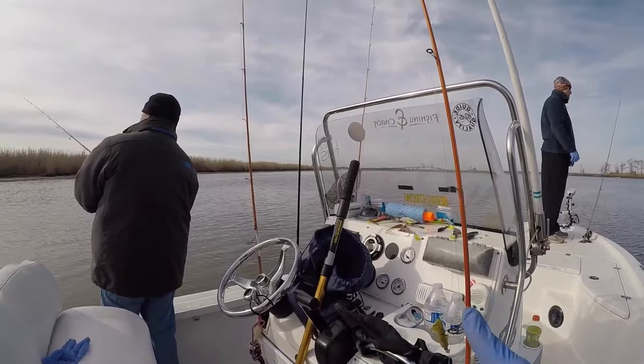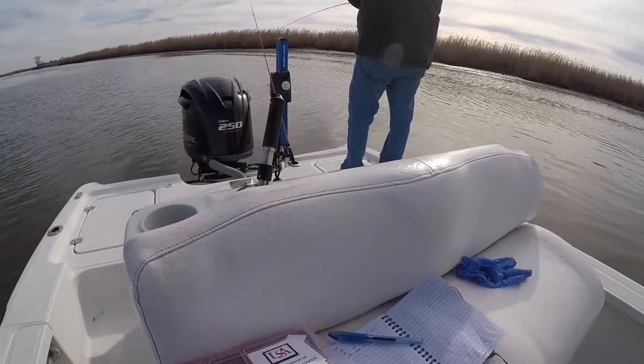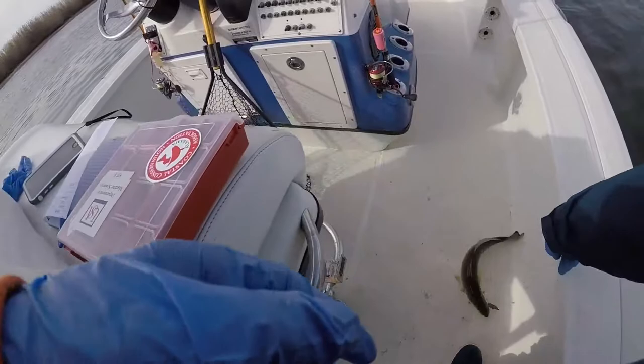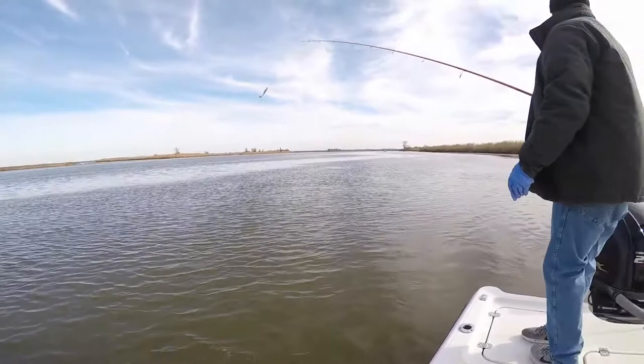Two tags. This is a little bit more of a rookie move here, Sammy, but at least the rod did go all the way to the bottom of the boat. Would have been catching specks real easy today.